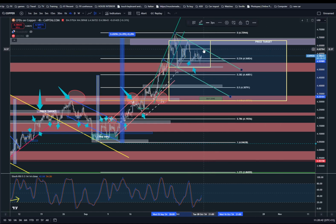If it moves up here and rejects from this level again, we've got this little horizontal through here, there's potential falling resistance, and then takes out these lows, then this is the kind of thing that I'd be looking for. I'd love to buy copper back down at 430. I don't necessarily think I'm going to get it, but if we can get back down to the 38, maybe have a little bit of a shot here.